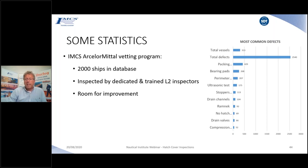And we come now to some statistics. We at IMCS are carrying out a lot of inspections within the scope of the ArcelorMittal vetting program, which we developed 10 years ago. We have a database with 2,000 ships, and just for this webinar, I looked up a number of frequently seen defects. Since the end of last year until now, 313 inspections were carried out. In total, 2,500 defects were found, and we can see that we have a lot of packing related, bearing related, cleat related, and test related defects.